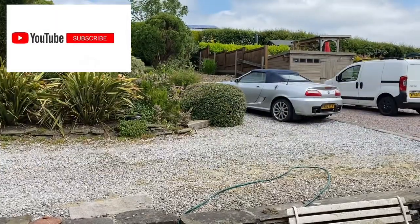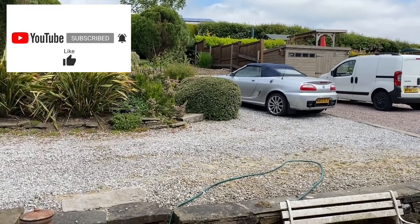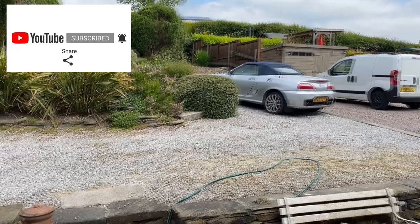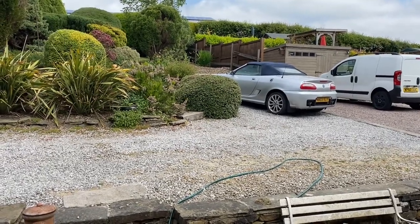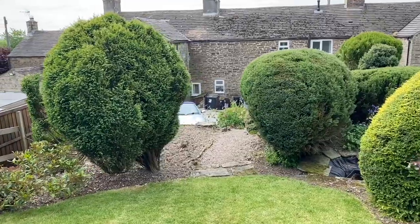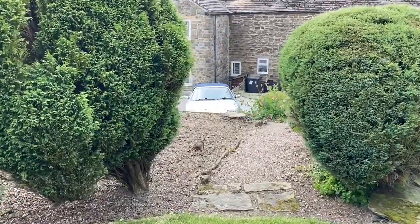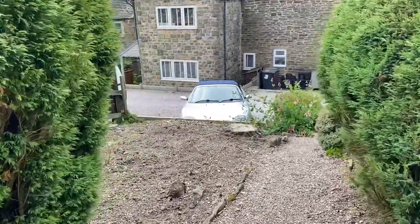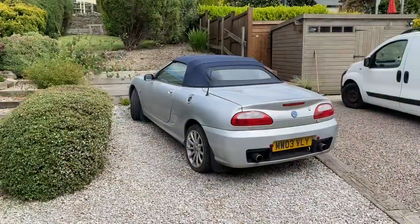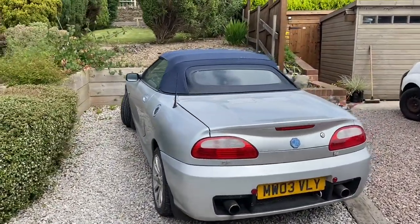Now, yesterday, my BFF, and that's best flipping friend, and I went and bought a car, and I'm going to show it to you. And here she is, my new project. Meet Betty Blue.